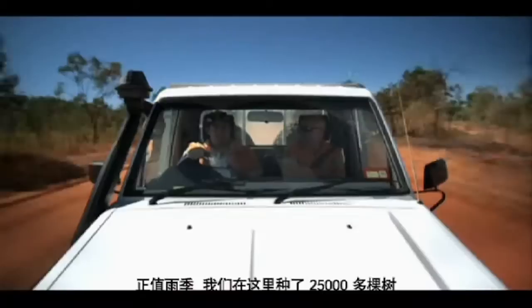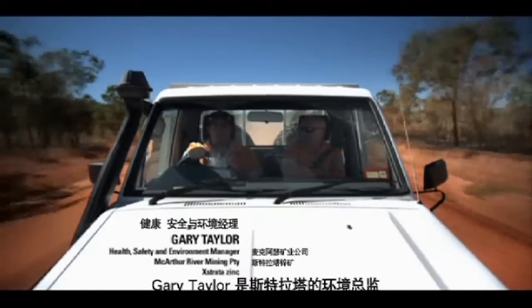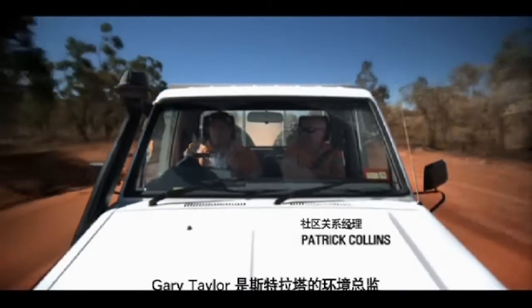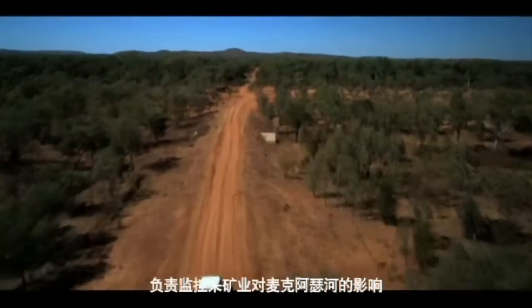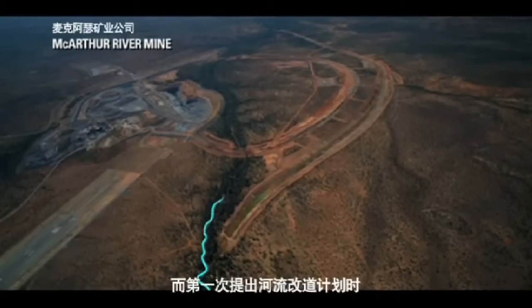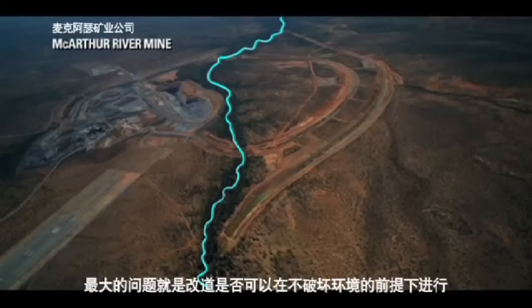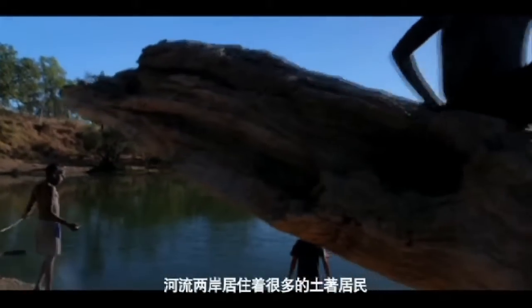It should be right. We planted over 25,000 trees last year in October, and the wet season we had was enough to get them established. Gary Taylor is Xstrata's environmental manager, charged with the task of monitoring the mine's impact on the river. The zinc deposit lies directly below the riverbed, and when the river rechanneling was first proposed, the biggest issue was whether it could be done in an environmentally responsible way.